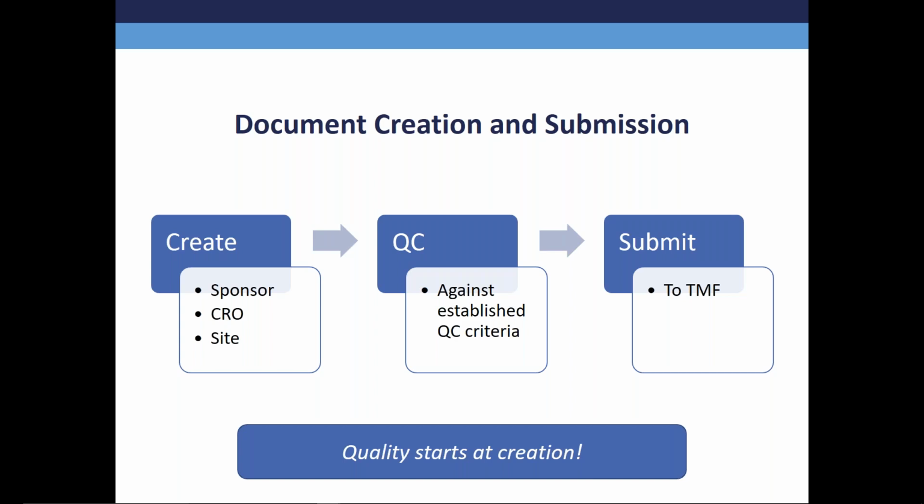Before you submit a document to the TMF, it must be QC'd against the established QC criteria that are outlined within your TMF process and also your QC plan. If the document creator is the person who's going to be submitting the document, he or she would be the one to perform that initial QC.